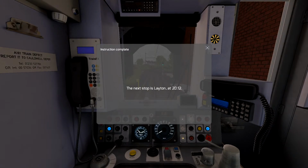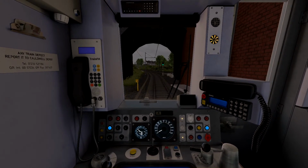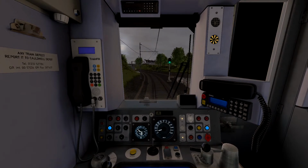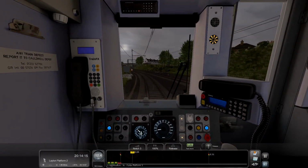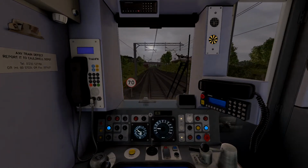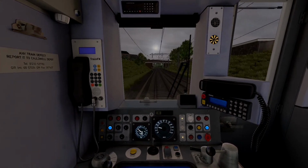So, okay, the next stop is Layton at 2012. Okay, now we can leave. Why is that set to 8? No, it's meant to be 4. Okay, departing Poulton filed, the speed limit is 35 miles an hour, and we have Layton in 2 miles. Yeah, not a lot of trains stop in Layton, probably because it is so close to Blackpool.